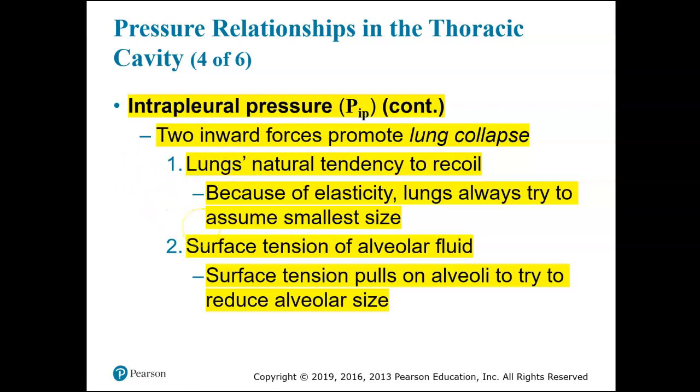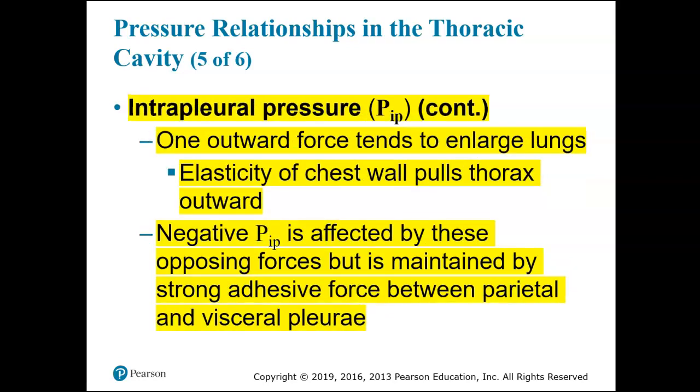But the two inward forces that promote lung collapse are, number one, the lung's natural tendency to recoil. Once you inhale and the lungs stretch, they always tend to recoil due to their elastic tissue. And number two is the surface tension in the alveoli due to surfactant. Due to just the fact that the alveoli are composed of fluid, that causes a surface tension. Surfactant helps to fight that.